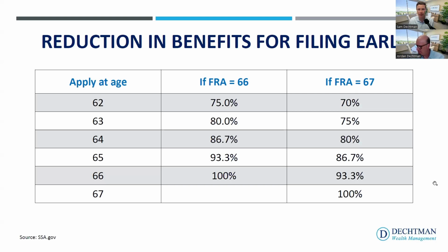So now we wanted to show you specifically what the reduction looks like if you decide to file early. So this middle column here means your full retirement age is 66. The right-hand column means that your full retirement age is 67. So starting with the far right-hand side, we can see that if we apply at age 62 and our full retirement age was 67, you will only receive 70% of what you would have gotten at your full retirement age. Conversely, if you were having a full retirement age of 66, you can see that your reduction would be 25%, to where you would receive 75% of what would be expected at your full retirement age.